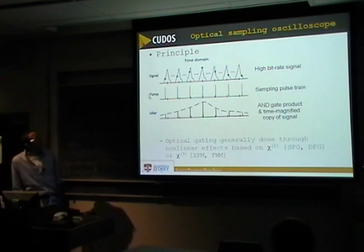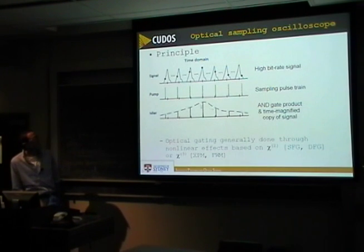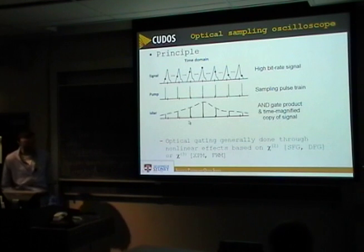So the idea is that we have this pump pulse, and we've got our signal, which is a periodic signal, and this pump pulse is going to sample different points of the signal at different times using a mixing operation, and then we're going to construct a spread out version of this signal, and that's the optical sampling function.